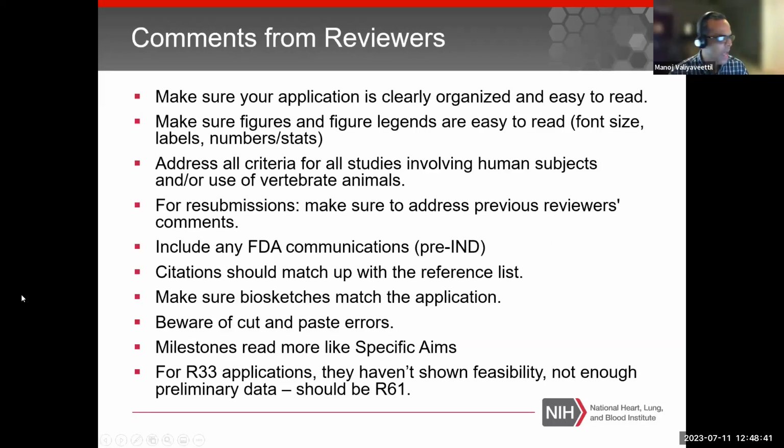Before we wrap up, I just want to give some thoughts. These come from me and Chris, from our own review meetings so far. These are some of the comments we get from the reviewers, from our own perspective as well as the reviewer perspective. Make sure your application is clearly organized and easy to read, because reviewers spend their own time reading applications and coming up with their best critiques. If the application is messy and not organized properly, they will lose momentum and you will lose credibility. So make sure your application is readable, understandable, and organized.